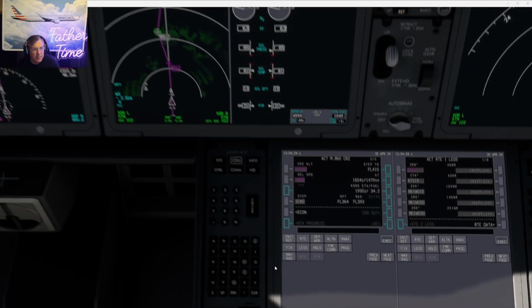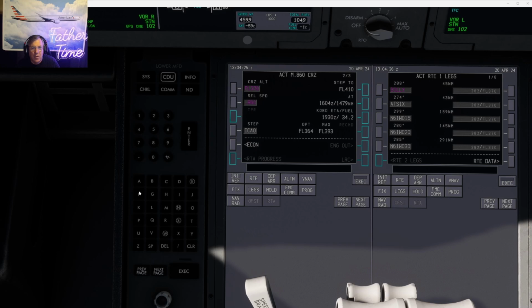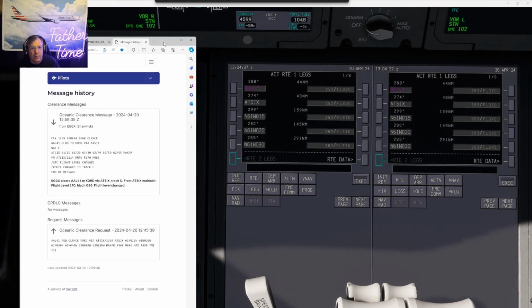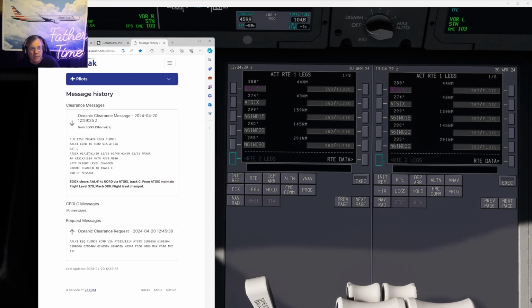Go to the box. Legs. And check it. 61 at 6, 6115, 6120, 6130.